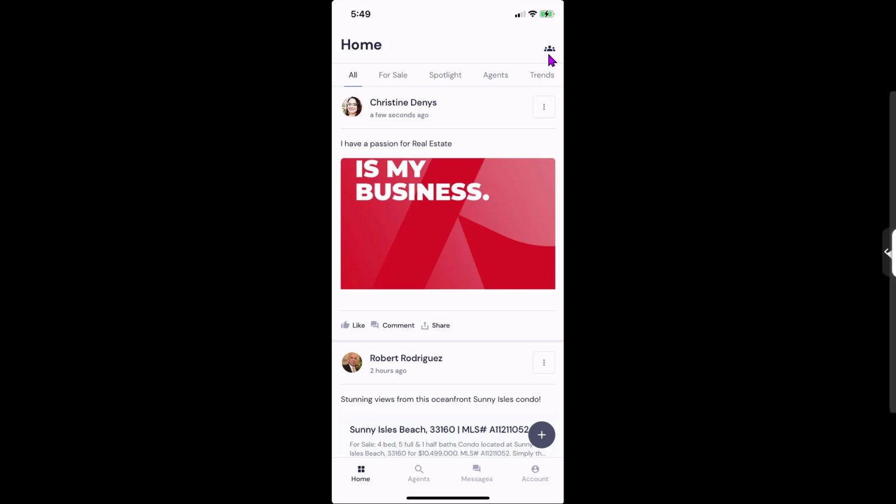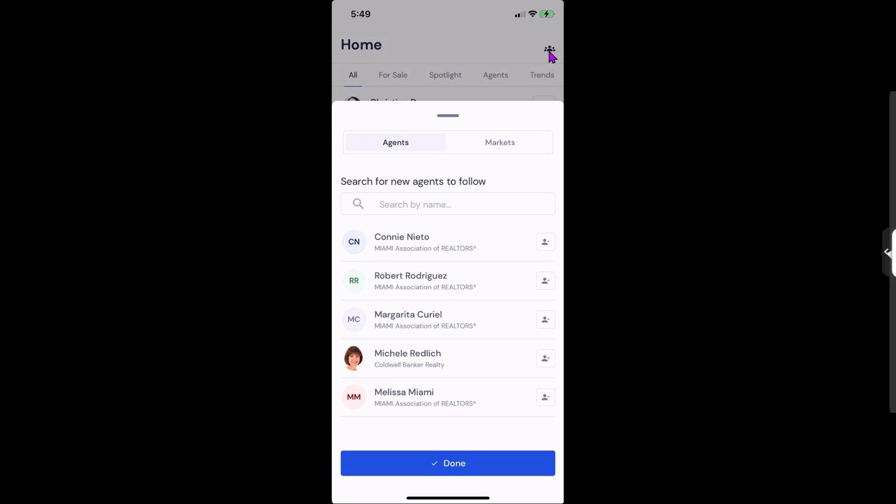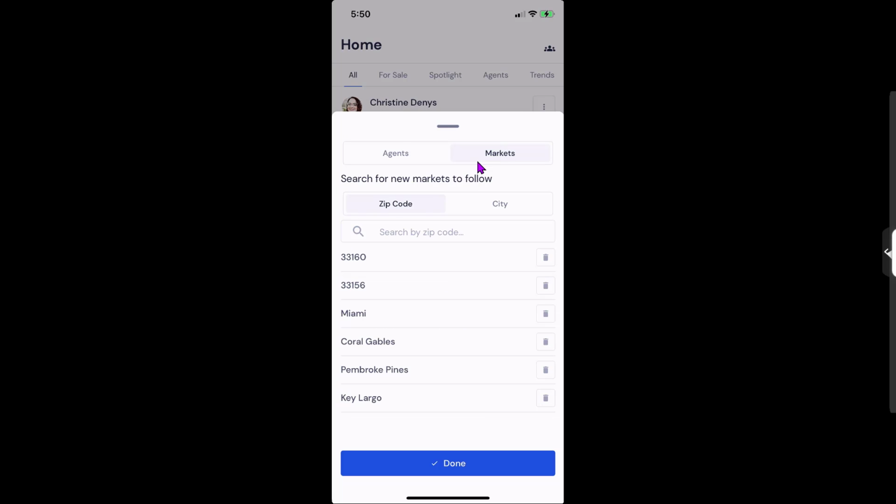So as I scroll up, the last thing I wanted to show you is you have these little people here. This is the section where you're able to search for agents that you want to add into your profile, and then also customize your markets as we did before in the desktop version by zip code and city. Clicking on done once you've selected.